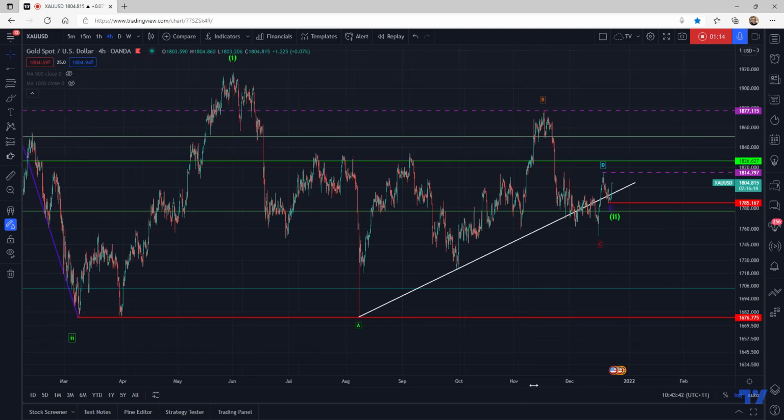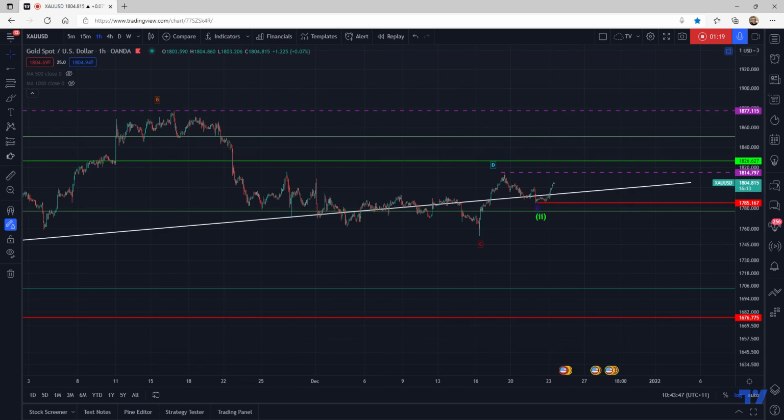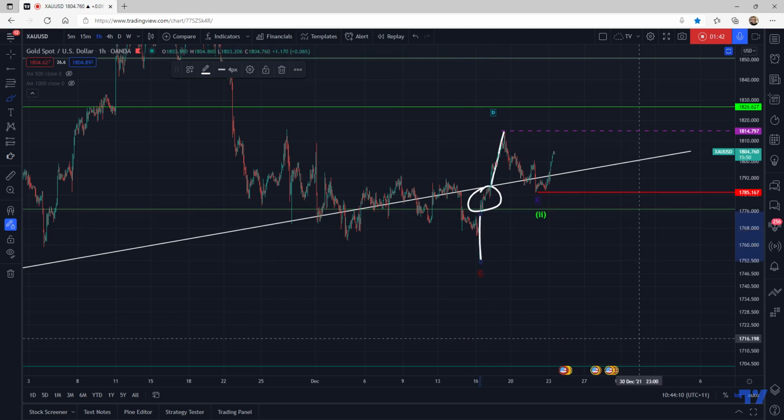Okay, and one of the rules in this particular scenario is this D wave, right? Now, this particular D wave is very short and sharp. However, it does appear to be a three-wave move because we have the knot in the middle, followed by a sharp move on each side. So that to me is zigzag stuff going on there.